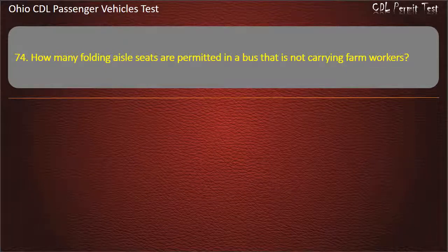Question 74. How many folding aisle seats are permitted in a bus that is not carrying farm workers? 8. 4. 6. 0. Answer. 0.